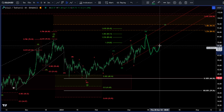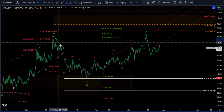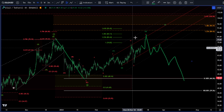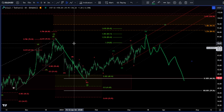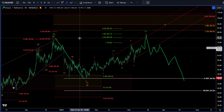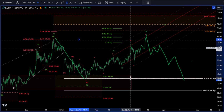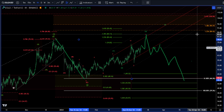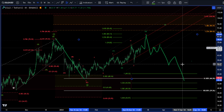Your decision, just what I would do, and I'd look for a 1-to-1 target of this move here to the downside. Because as soon as we break that wave 1 high, if this is a 3-wave structure, we can get a 1-to-1 extension, and this is all just a B wave. We're moving correctively to the upside. And that would take us right back down to previous lows.